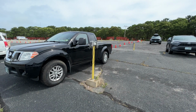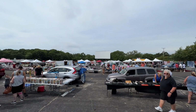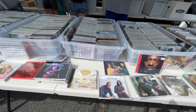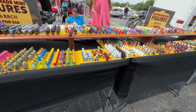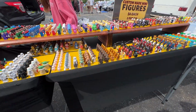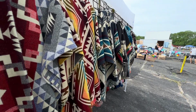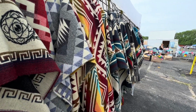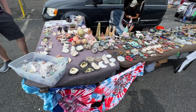Sharon's smiling at me right now. I can remember going to the drive-in and listening to the movie on these speakers. CDs, there's Tears for Fears. Lots of little Lego figures. This fellow was selling serapes. Very colorful. Lots of trinkets and stones.